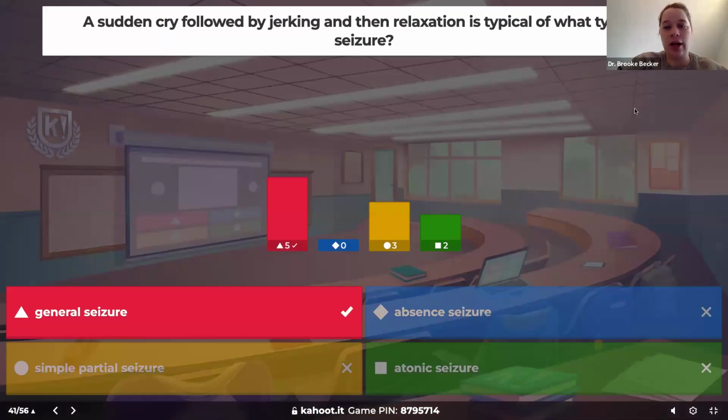General seizures. Okay, so when you think of general seizures, that's usually the seizure that most everyone thinks of, the tonic-clonic. Like, so tight and then relax, tight, relax, tight, relax. Okay.